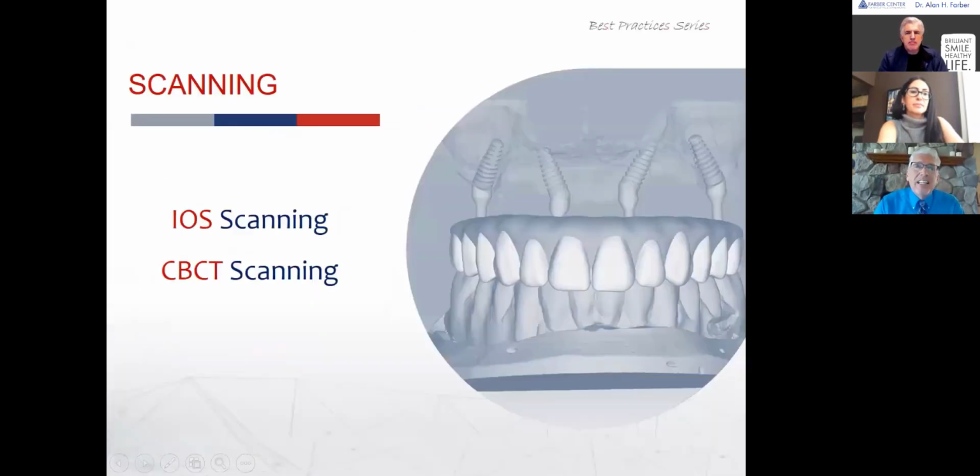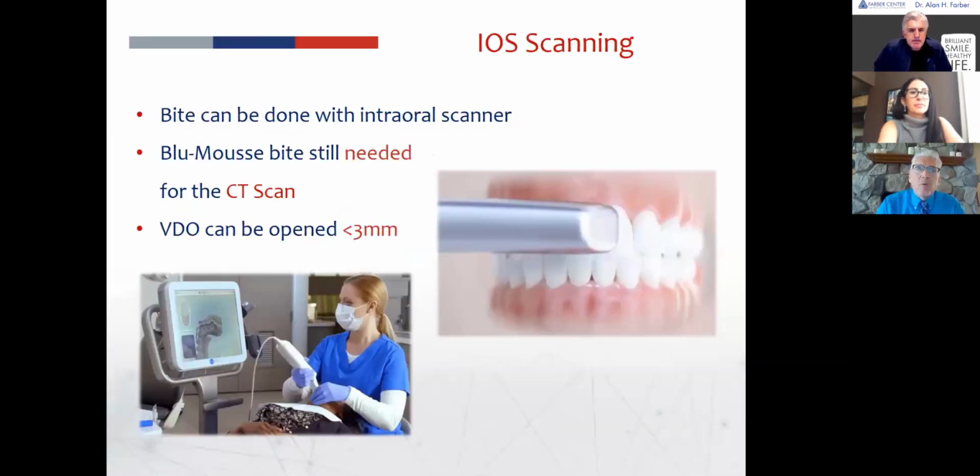I'm going to talk about scanning now, and I think some questions you might have will be answered in the next few slides. There are two topics regarding scanning: intraoral scanning and CBCT scanning. When you use your intraoral scanner, you can scan the bite for us that way. But even if you have a patient with terminal dentition and you're scanning the bite, you are still going to need to take a blue mousse bite.